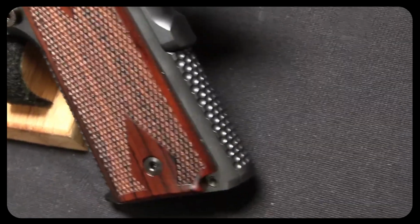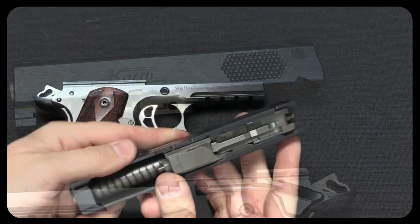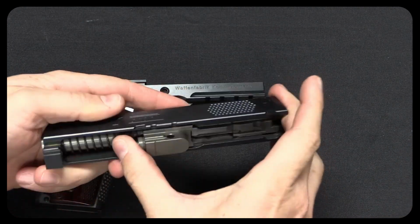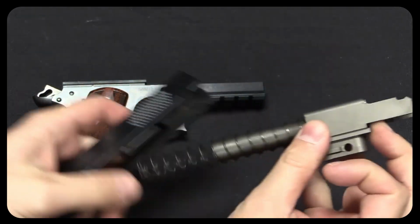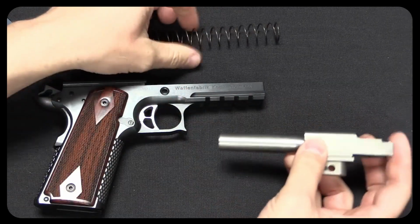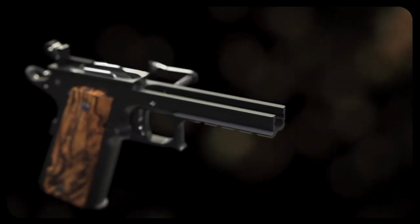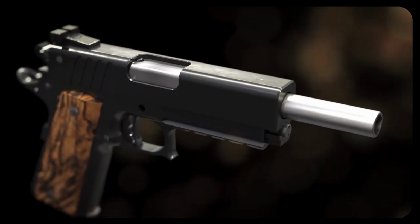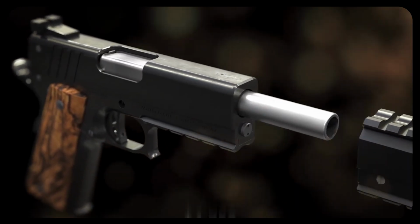The PRS also requires some care. It ships with multiple recoil springs to match different ammo loads, so owners fine-tune the gun cycling. Though that might seem fussy, it allows the pistol to run at peak performance instead of forcing you to accept a single configuration. Korth's level of craftsmanship typically comes at a premium, and this pistol sells for about $4,750. It's not for everyone.